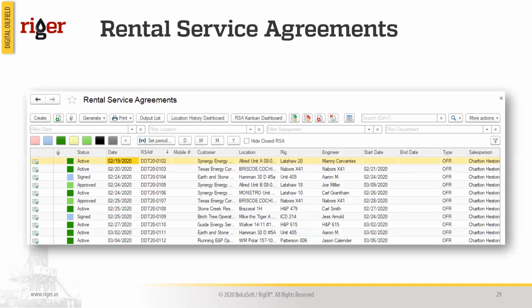So the first document is a rental service agreement, and the rental service agreement is simply a list of all the jobs which we have in the system. And each rental service agreement has a particular location, has a particular rig, starting date, all kind of different internal information which we track for the jobs.